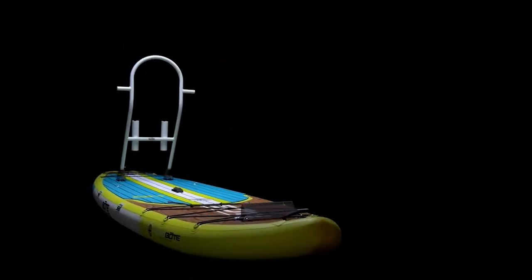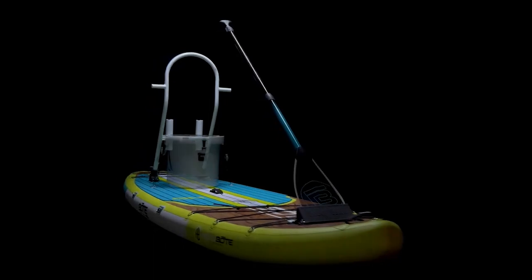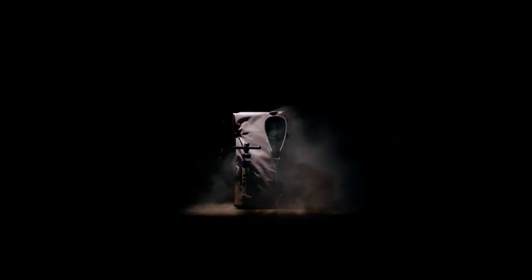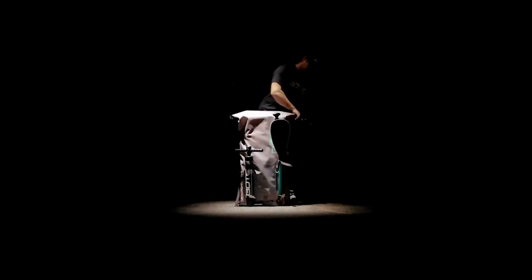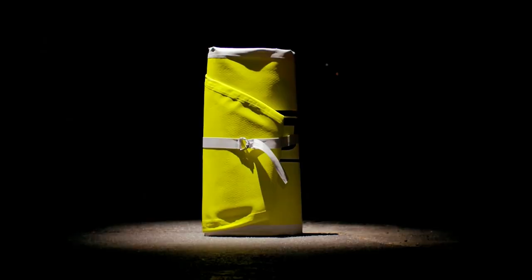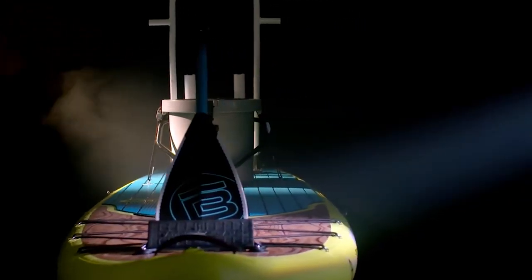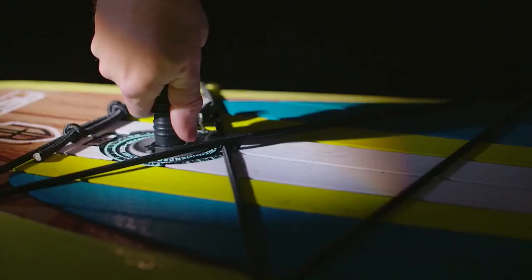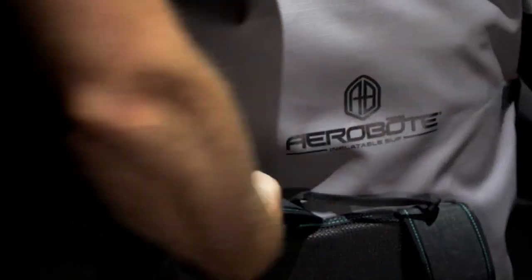Fully inflated, HD Aero stands at 11 feet 6 inches and sports a hefty capacity with superior stability and will accommodate a full range of paddlers, gear, and skill levels. At the end of the day, HD Aero can be deflated and stowed in tight spaces or even checked as baggage on your next flight. The HD Aero comes with everything you need to get your adventure on. Uncompromised design brings together the best features BOTE has to offer into a virtually indestructible, portable watercraft of no equal.